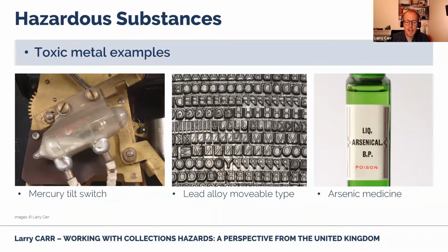The third image is of a bottle of arsenic solution used as a medicine. Arsenic is not technically a metal at all, but it does share properties of metals, such as its ability to be alloyed. For this reason, it is colloquially known as a toxic metal.